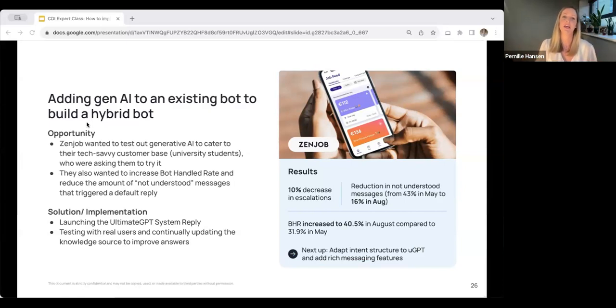They went live with their test on the 1st of June and immediately saw a reduction in those not understood messages. In fact, it went from 43% not understood rate in May to 16% in August. That's a huge improvement. And their bot handled rate also went from 39.1 to over 40% in August. And they saw a 10% decrease in escalation. So some really impressive early results.